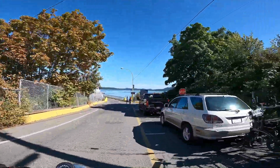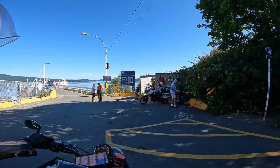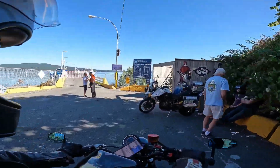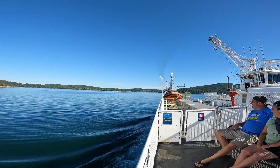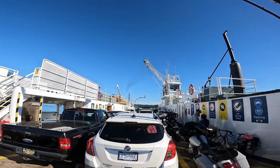And it was great. It's a nice little ferry ride, 15-20 minutes, not much at all. And we're on the other side. We're gonna ride down south towards Victoria, and we avoided all that traffic. So another reason to bring your motorcycle onto Vancouver Island.